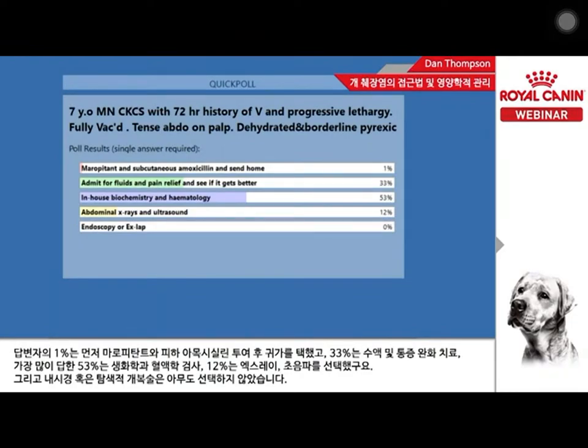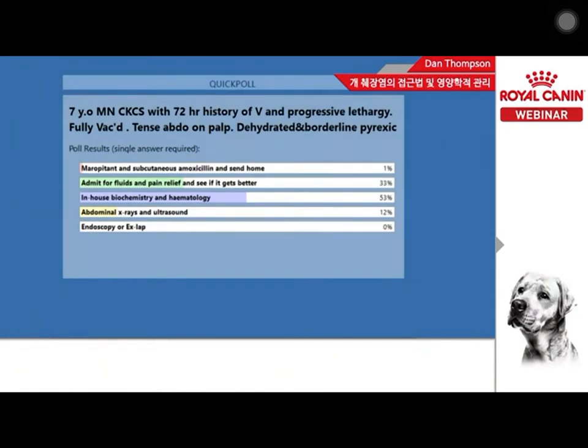33% admit for fluids and pain relief. 53, so the larger reply there, in-house biochem and haematology. 12% went straight for X-rays, ultrasound, and 0% endoscope and XLAP. Or XLAP. We put those two answers together.